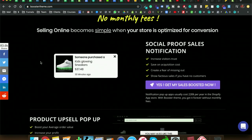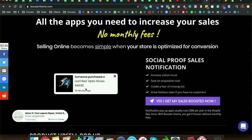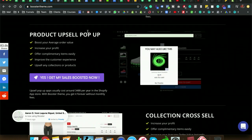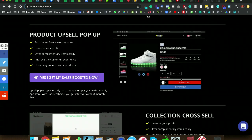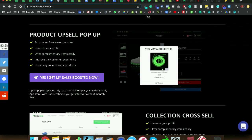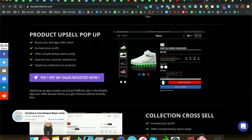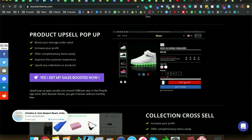Some features of this theme include a social proof sales notification built into it, which is really cool. Normally you have to pay a little bit of money every month for an app to do that for you. You also have a product upsell pop-up, which is neat. As soon as you click the buy now or add to cart button, it'll pop up and say, hey, you might also like to add this to your order. This works particularly well if you have a product with complementary products that go along with it.